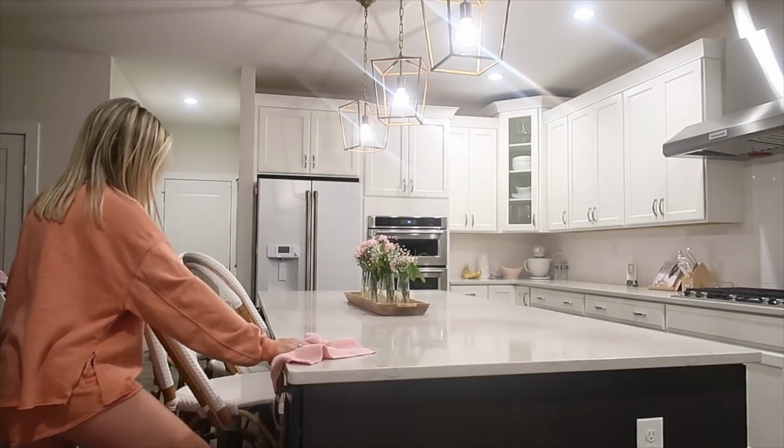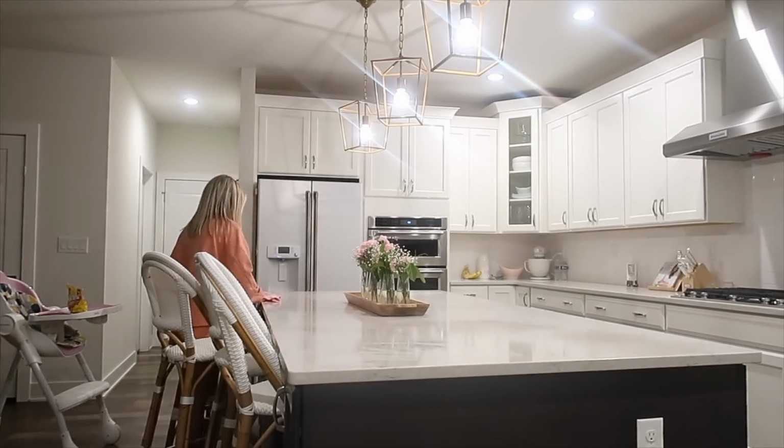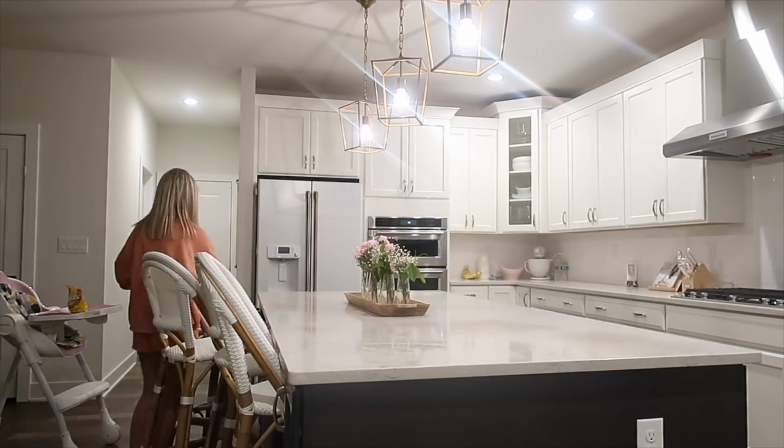So now that that's done, my milk is put away, dishes are done, I'm just wiping everything down, and then I'm going to put the kids' placemats out with their drink cups for the morning.